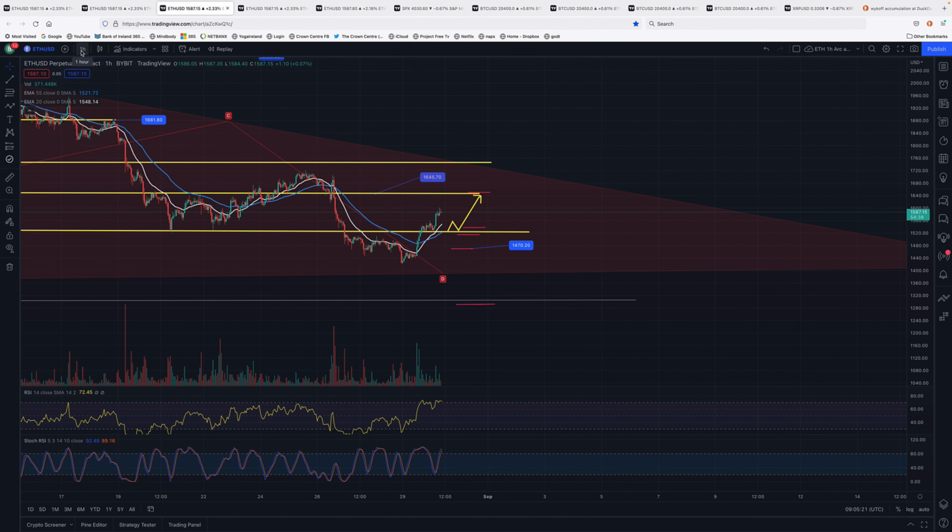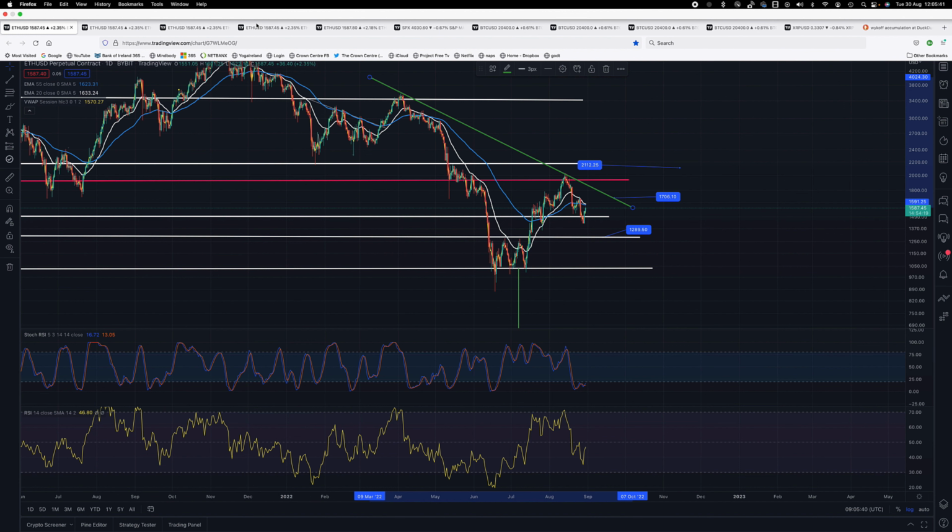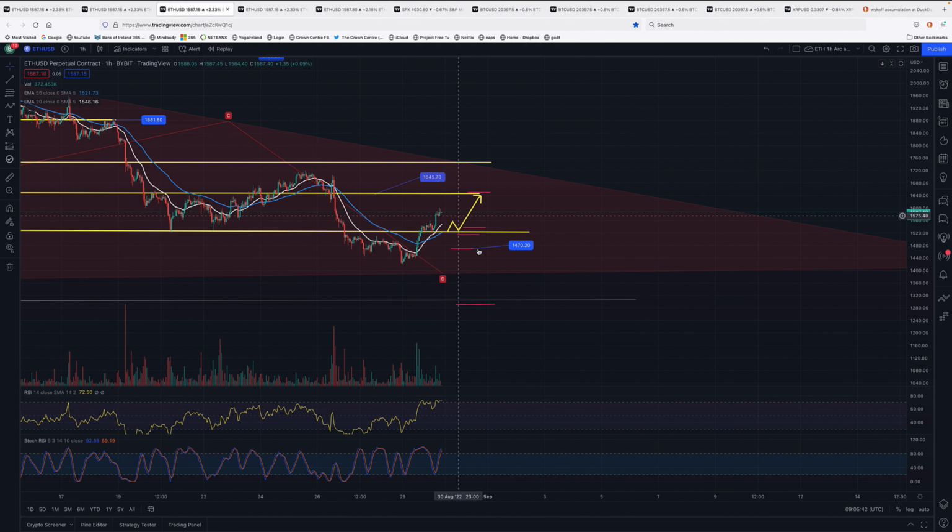Now, why am I saying this is going to go up? Because on the daily, we've seen the stochastic turn up, and we've seen the regular RSI turn up as well. It hasn't yet crossed the midline, so this is another thing I'm watching for the general trend to be confirmed: the regular RSI crossing the midline.